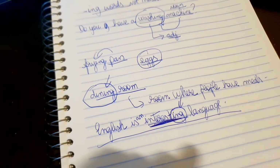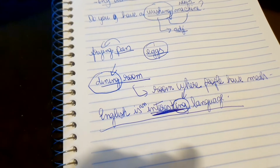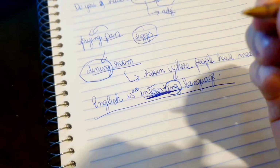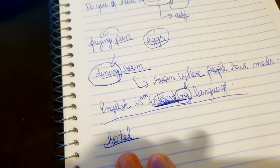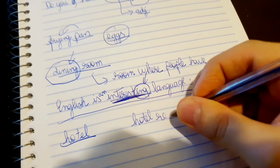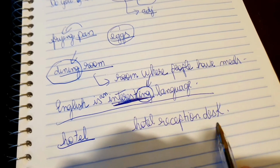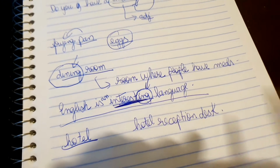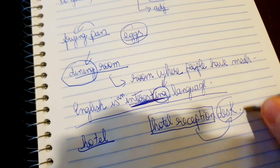Let me see. Is it possible to have two nouns together? Yes, it's possible. For example, when you travel and you make a reservation at a hotel, you have to report to the hotel reception desk. To check in, right? You have to check in there to tell the receptionist or the clerk who works there that you have a reservation. So you have two nouns which function as an adjective.